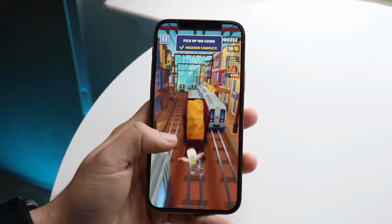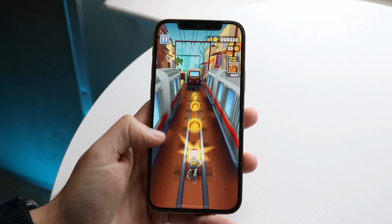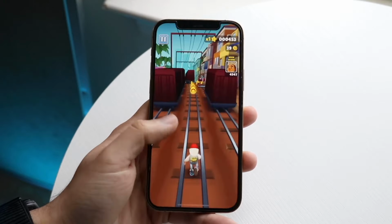Like, I still feel like in this day and age, this is a really decent looking phone. It's not a perfect looking phone, there's definitely some issues with it, but it's a good looking phone nonetheless, and I do think it definitely has its pros more so than cons.